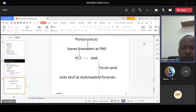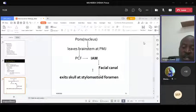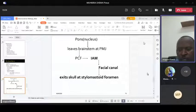Those are the pathway from the nuclei in the pons, they leave the brainstem through the cerebellopontine junction, go to the geniculate ganglion, internal auditory meatus, and the facial canal, from the internal auditory meatus to its exit into the stylomastoid foramen. From the internal auditory meatus to the stylomastoid foramen, this is the important part for us, because as far as the ear is concerned, this is where we meet the facial nerve. Facial nerve, internal auditory meatus, we started with the inner ear. Facial nerve, facial canal, the whole facial canal into the middle ear up to the stylomastoid foramen. This is our part in terms of facial nerve pathway.